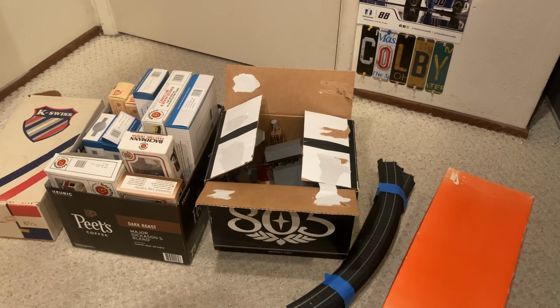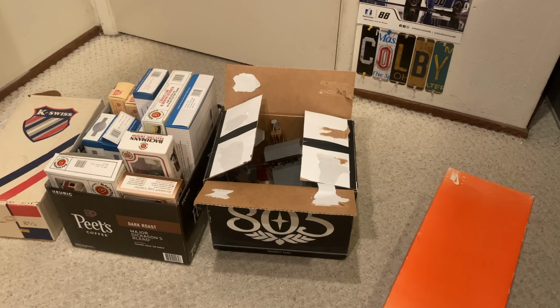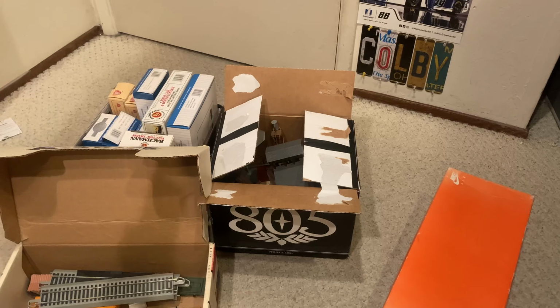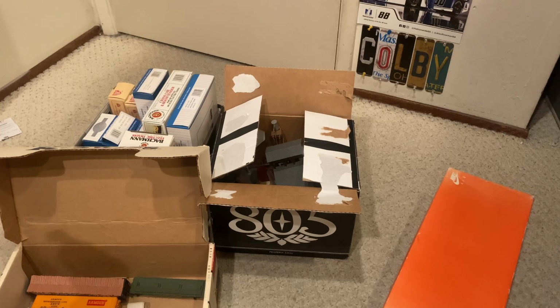Alright, these are the final 4 boxes. Just of note, there's some more Life-Like Power-Loc track here. And I'll start with this Swiss box right here, which has another thing to go along with the Thomas. It's got a Percy in it. There's some more Easy Track in here.